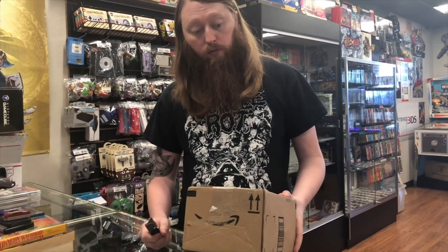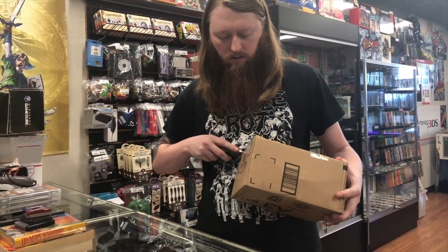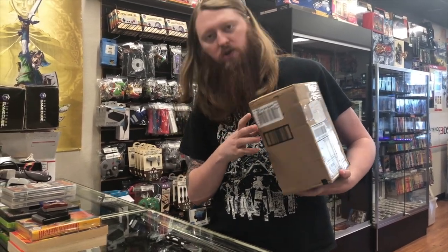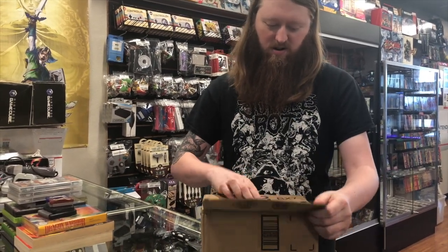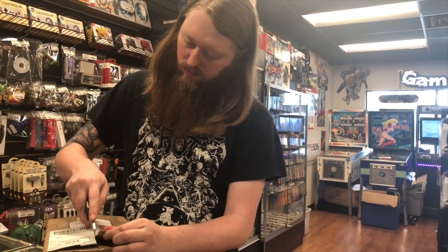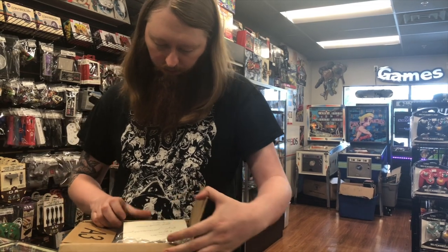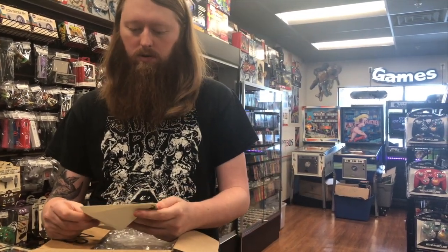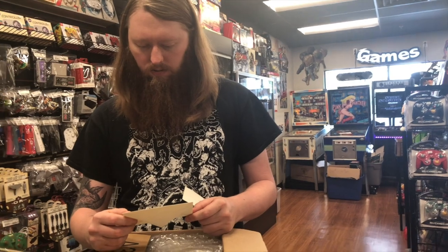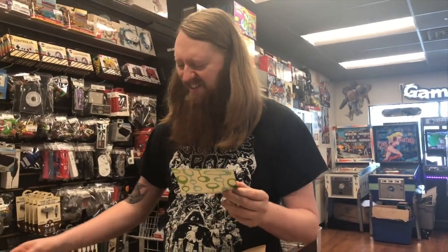So we have three more packages to open. This one also does not have a name, but it's coming from Ohio. So hopefully there's a note. Well, the bottom of the box is open. Did you open the bottom? Oh, it's halfway open. There is a note from Josh. We have a note. I was like, what?